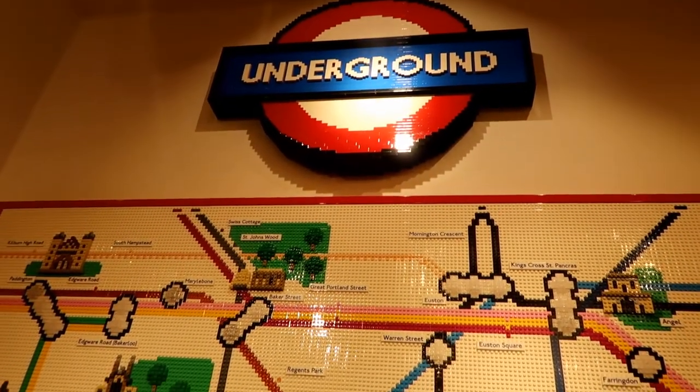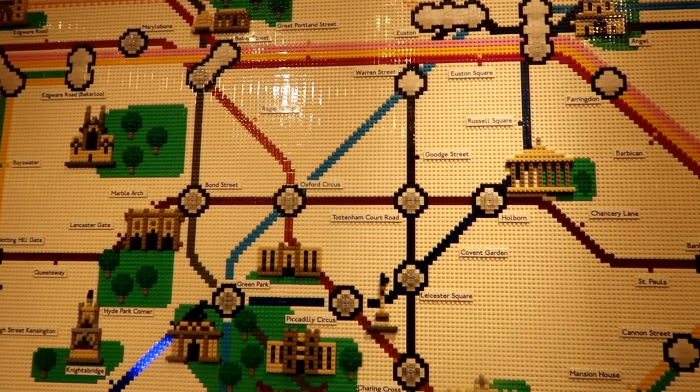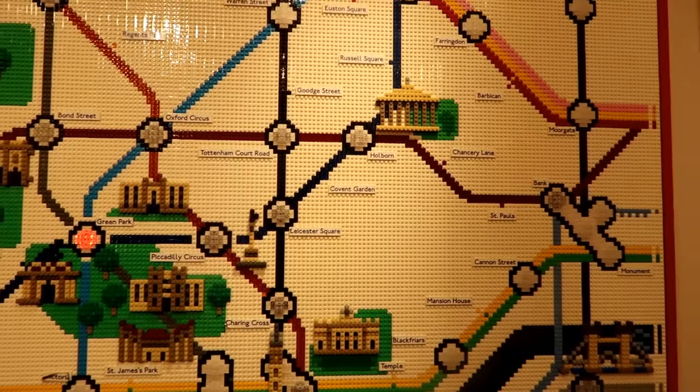The Leicester Square Lego store is such an attraction. There's so much to see here. It's really cool. Definitely come check it out if you're in London.